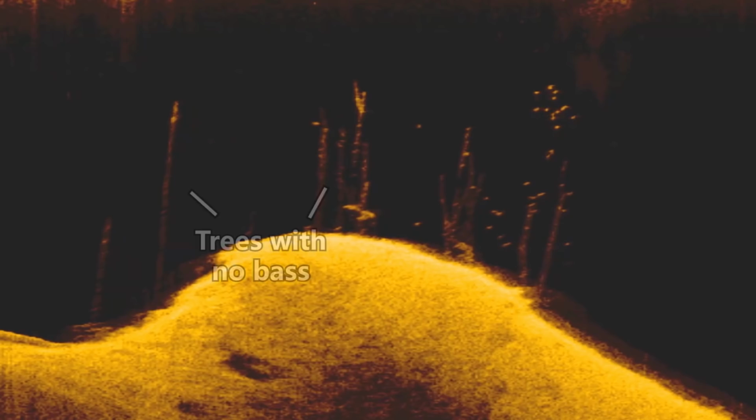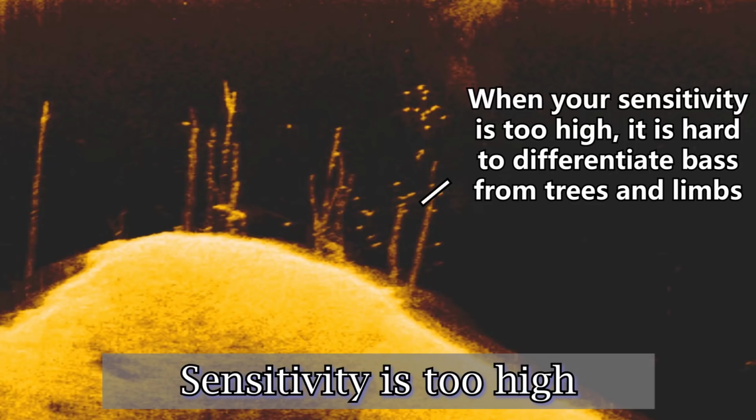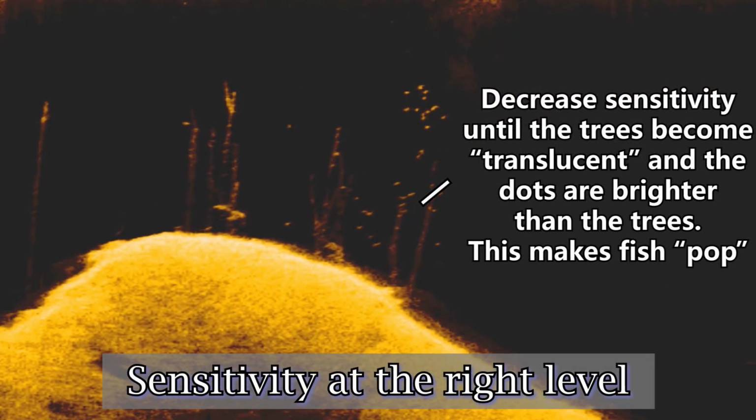Most of the time when you graph over trees, they're gonna be pretty much empty, no fish, no bait around them. But every once in a while, you'll find a tree that looks like this one. You can see a lot of bright dots all around this tree, and it almost looks like a Christmas tree that's lit up with lights. The way I got this image is to turn the sensitivity on my Fishfinder down. What that'll do is make these dots on the screen pop, and the trees will become a little bit more translucent. That's because the fish are harder than these old trees standing in the lake, which will give them a stronger return.